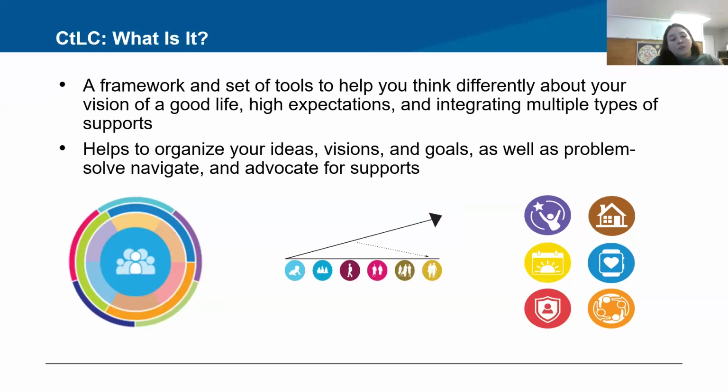So a little bit more about Charting the Life Course, if this is the first time you're hearing about it. Charting the Life Course is a framework and a set of tools that help you think differently about your vision for a good life, setting high expectations, and integrating multiple types of supports. It helps to organize ideas, visions, and goals, as well as problem solve, navigate, and advocate for supports.